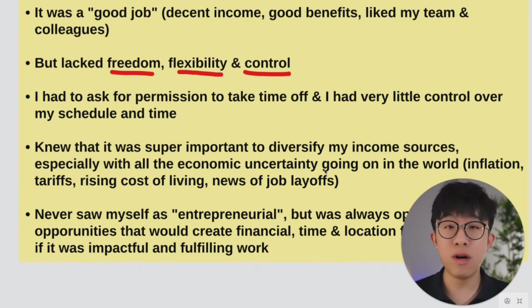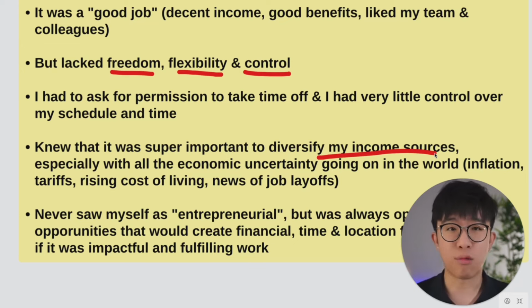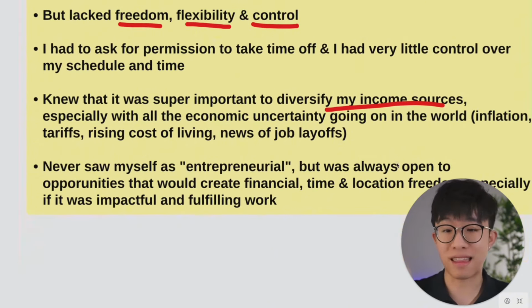And I knew on top of that, that it was just super important to diversify my income sources, right? Especially with all of the economic uncertainty going on all around the world, things like inflation, tariffs, rising cost of living. Every single day I woke up and I got news of job layoffs and things like that. And I just knew that it would be pretty smart of me to diversify my income and not strictly rely on my 9 to 5 job to pay for everything, right?